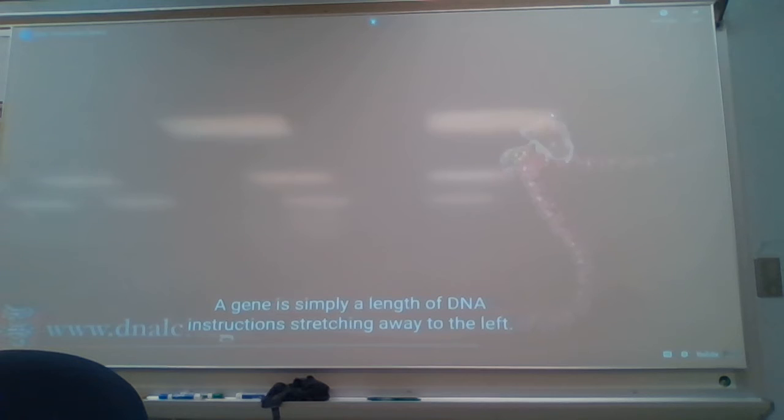A gene is simply a length of DNA instructions stretching away to the left.